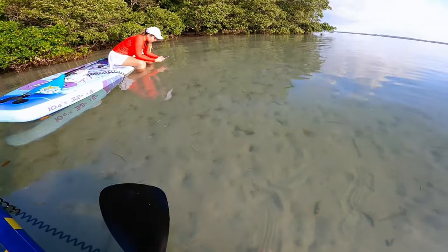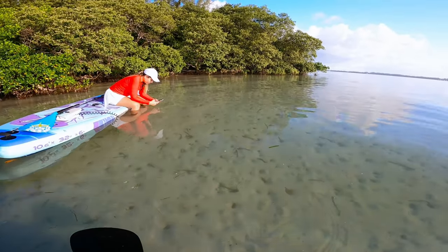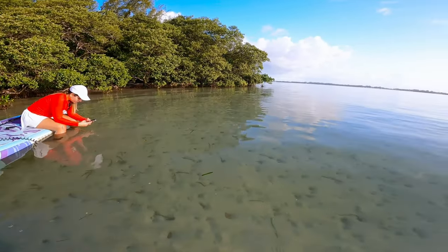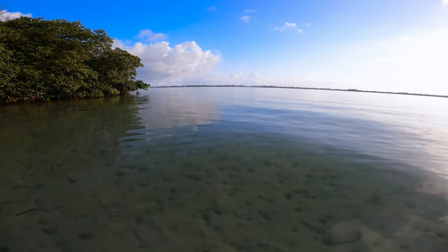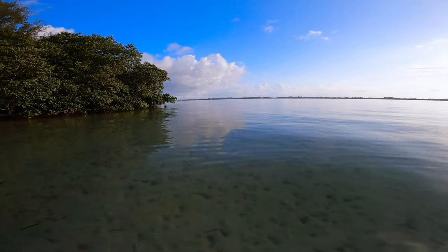So far, what we notice as well, it's mostly rocky, looks like a little sea urchins. I'm not too sure, but I think the GoPro probably captured it. Pretty unique.